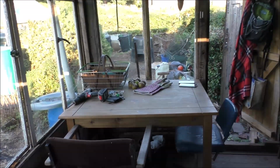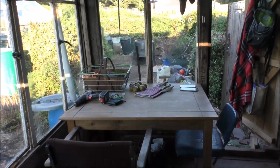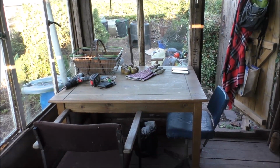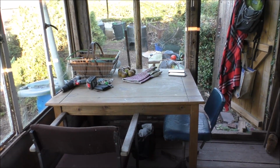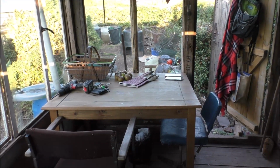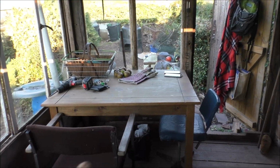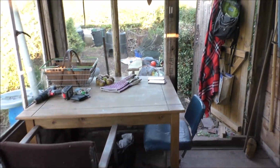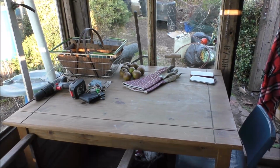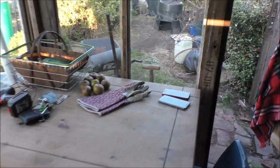A nice table, a £7 bargain table. The only problem with it was we took it apart to get it in the car, and then I put it back together the wrong way round, which you wouldn't think you could do with 4 legs and a tabletop, but it did. Anyway, it's been rescued now, so that is actually a really, really nice spot to sit and have your cup of tea. So, the shed is ongoing, but getting there.